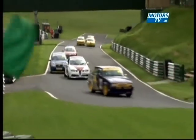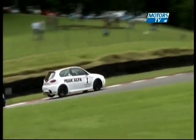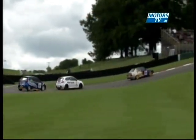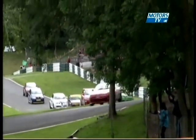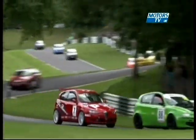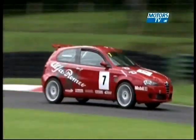So things working out well. Green flags being waved. This is still the first lap. Still making progress is Roger Evans. So Roger now ahead of Alistair Kellett and picking them off one by one. I wonder how far he's going to be able to get up the field. He will have been helped a little bit by the safety car.